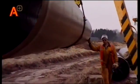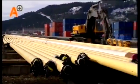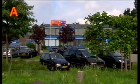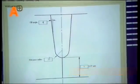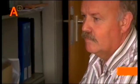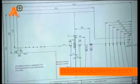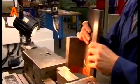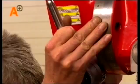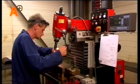Every pipeline is different in terms of diameter, wall thickness, material, and weld process employed. At the Applus RTD head office in Rotterdam, the Netherlands, all relevant system parameters are keyed into a computer program. This program works with a number of drawings from which a calibration block is produced. The material for this calibration block is made out of specific project pipeline material.